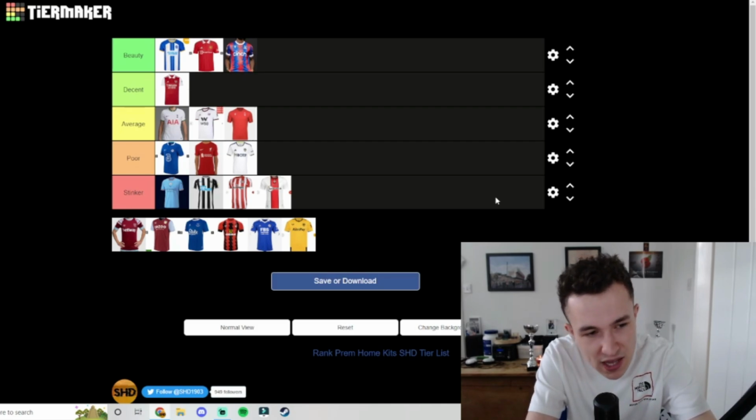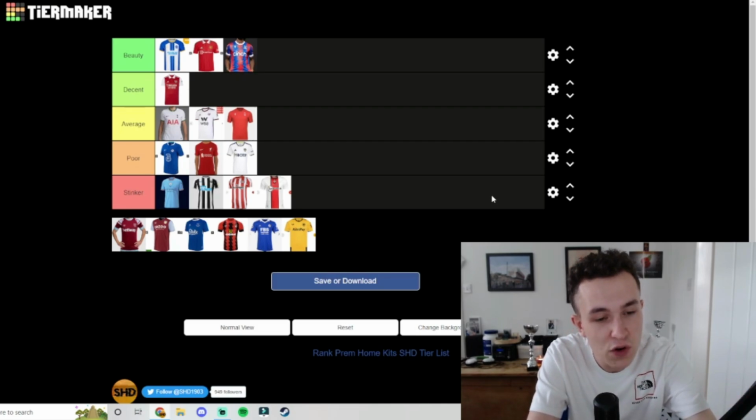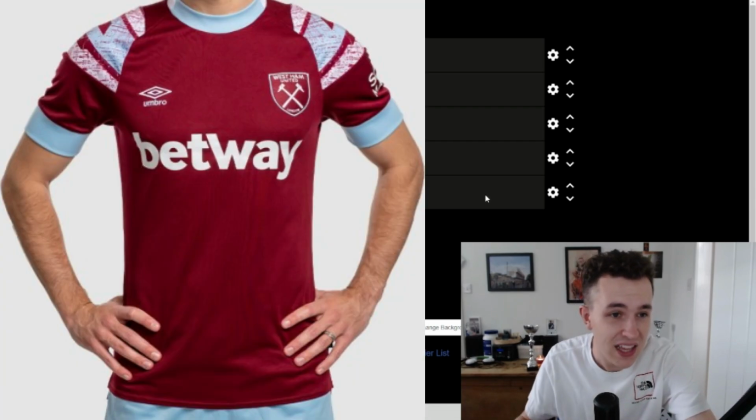It's just everything that I wouldn't want on a football kit. It is really, really ugly, and this is without a shadow of a doubt the worst kit we will ever see when I'm ever doing a ranking video. It is absolutely hideous. I don't know what Hummel have tried to do here, but it just looks awful. Let's move on quickly then to West Ham. I think this is a very nice kit.